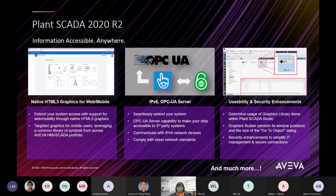Enhanced connectivity with support for both IPv6 network addressing and native OPC UA server capabilities. OPC UA server provides native access to plant SCADA data from third-party systems, offering data access functionality for now, to be expanded to include history and alarms and conditions in a future release. IPv6 addresses are supported everywhere you configure IPv4 networking throughout the system today, across servers, clients, and compatible protocol drivers, including validation checks to ensure you get the formatting right.